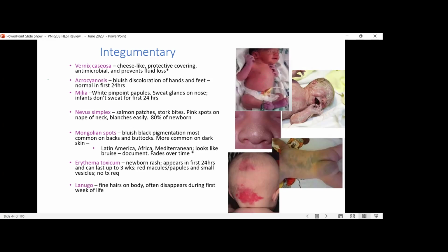Now, see the little blue feet? That's why you have parents that will come out to you and say, my baby, is this normal? And you want to say yes. And when a baby's trunk is pink, when you have pink color, that means they have great circulation. Okay, there's blood circulating there.